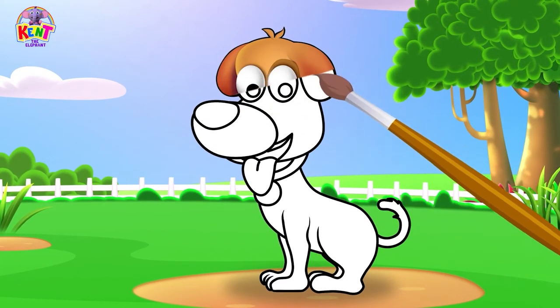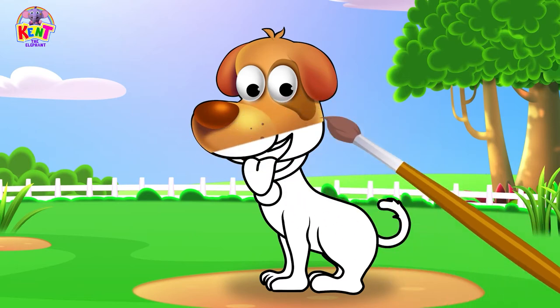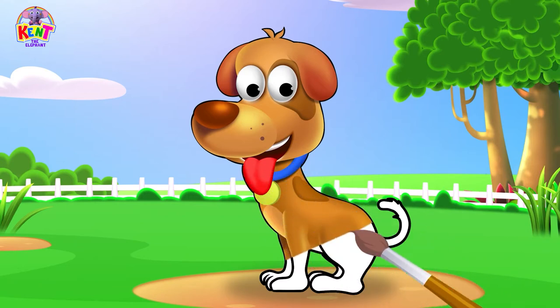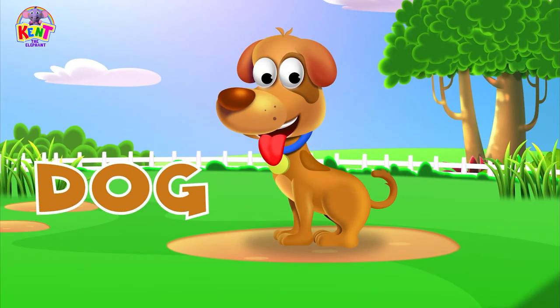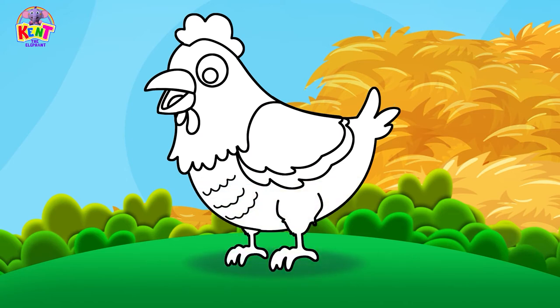It's got two ears, two big eyes, a nose, a tongue sticking out, a lovely brown colour, red tongue, a blue collar, and gold tag. Which farm animal is this one? Can you tell me? That's right, it's a dog! D-O-G, dog! Let's go for the next one!